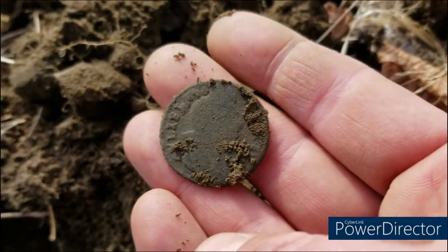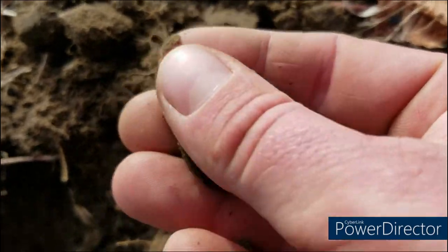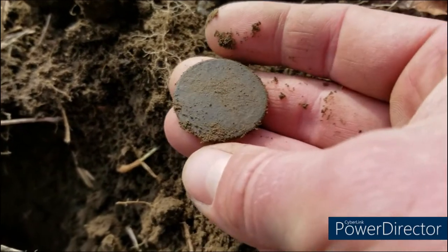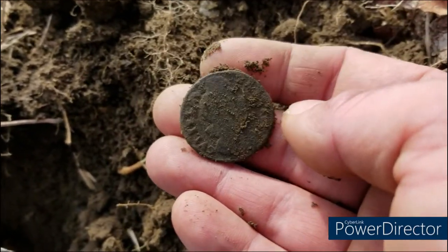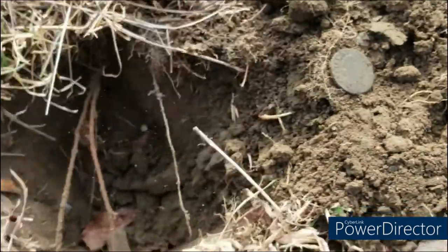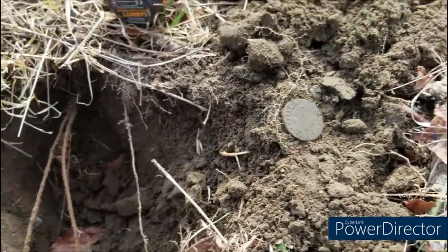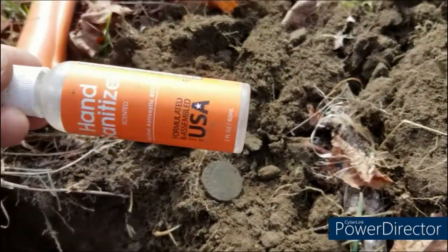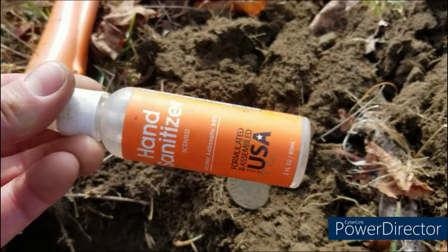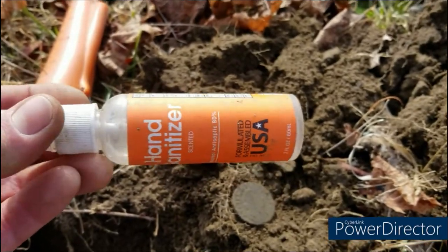Oh, look at that. Oh yeah, we got deets. Oh, it's replete with deet. That's neat. Woo! Finally, something legible. Ah, this looks like a state copper. I'm gonna whip out my not flu juice. I'm calling it flu juice because, you know, hand sanitizer. It doesn't infringe on any copyrights.